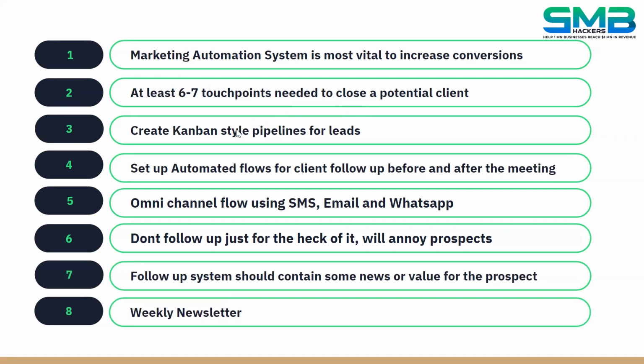And that is why you also need to have a Kanban style pipeline for leads. Is anyone familiar with the Kanban system? Do you know how the Kanban style system works? Yeah, Mukund is familiar. Trello, yeah, Trello boards, exactly. So you need to have a Kanban style pipeline for leads.